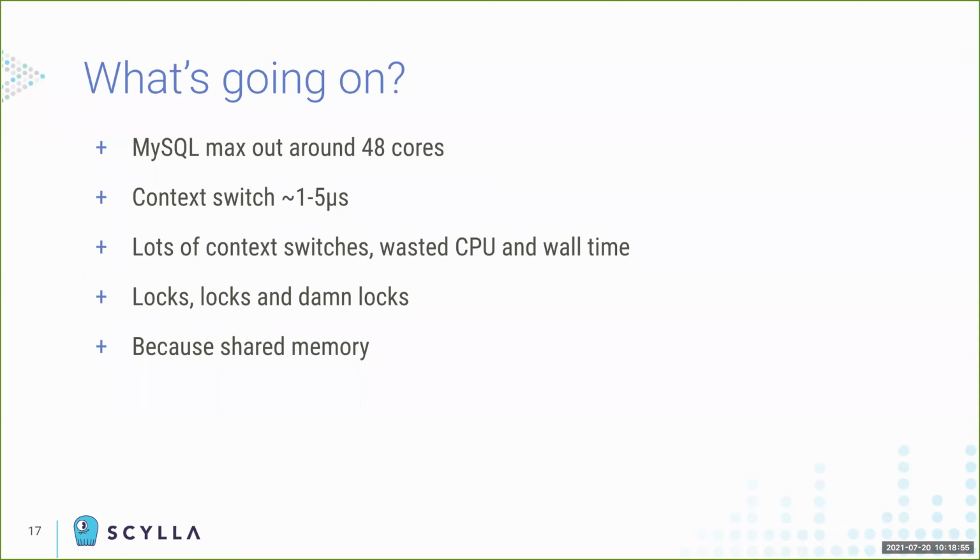And if you have a lot of context switches, because maybe you're running a lot of threads on the same CPU, you're basically wasting a lot of CPU and wall time just switching between the threads. So you might be in a situation where you waste 10% of your CPU capacity or even more just on transitioning between tasks on that CPU.